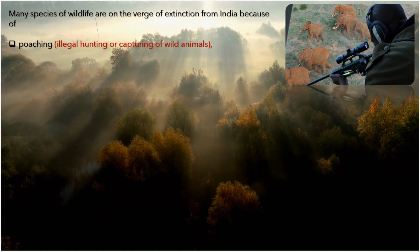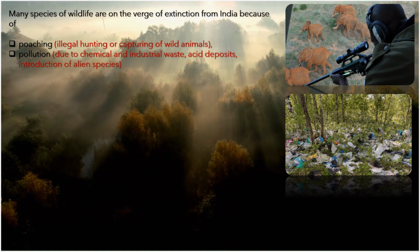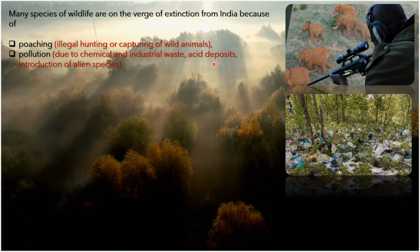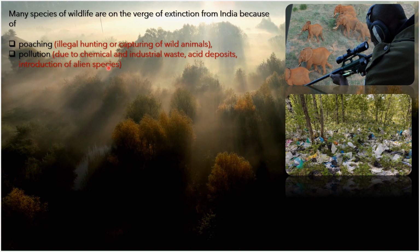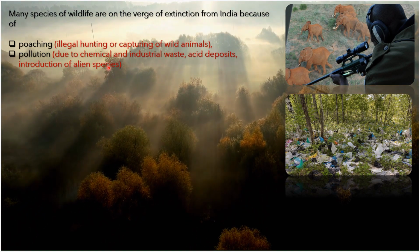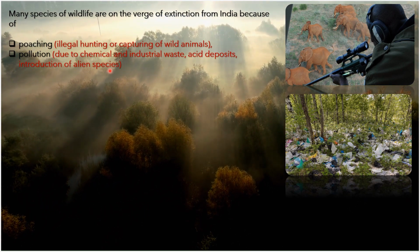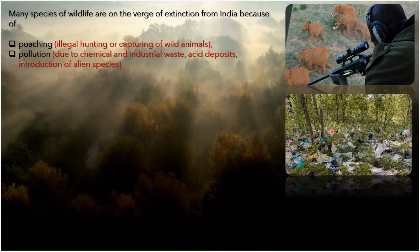Now the second reason is pollution. Pollution could be due to chemical and industrial wastes, acid deposits, introduction of alien species. So last year we saw that there was a fire outburst in the Amazon rainforest. So this is also one of the reasons for pollution. So in this picture we see pollution.